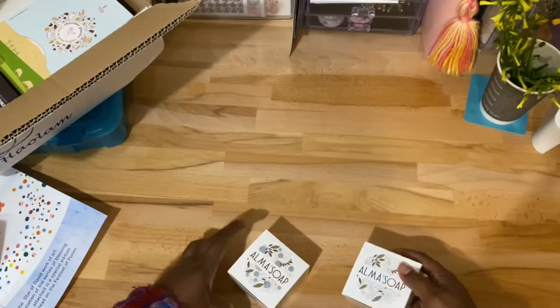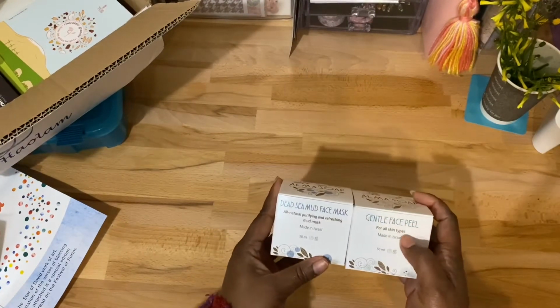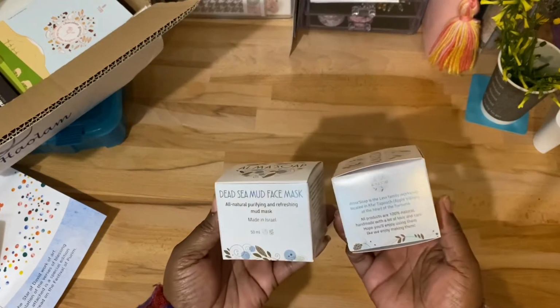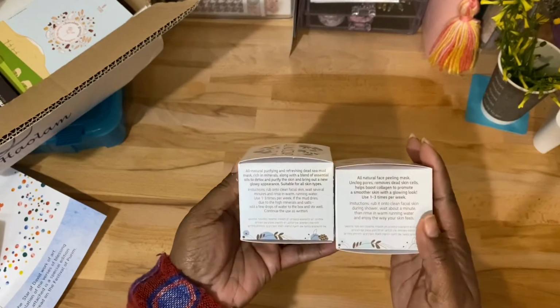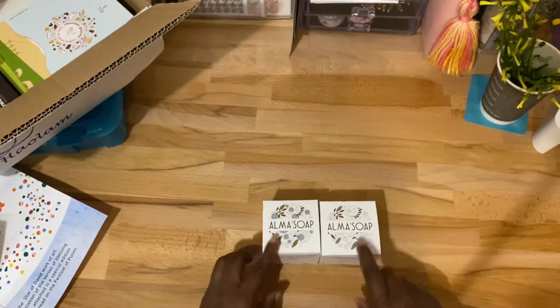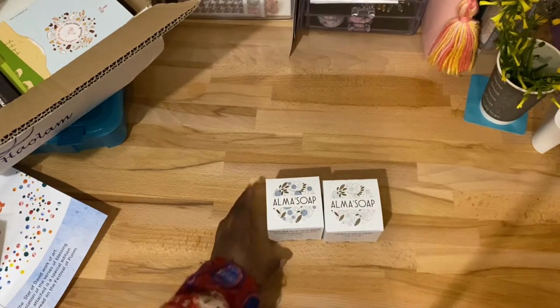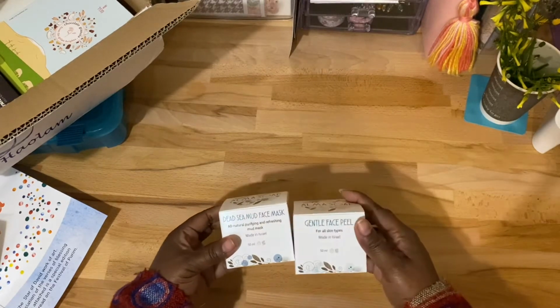And this month, I received, ooh, okay. This is a gentle face peel and a Dead Sea Mud face mask. It says how to use it, 1 to 3 times per week. I may have to do a review. Let me know if you're interested in me doing a review, and I can tell you how I like these products, because I am seriously going to try this mud mask and this face peel.